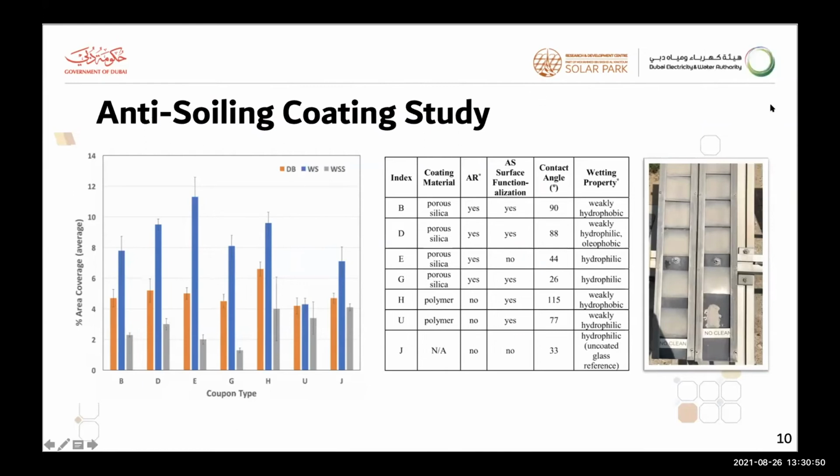There are several super hydrophobic surfaces. For example, we have titanium dioxide, which is widely used at the moment, and in combination with nanoparticles, we can convert it into super hydrophobic surfaces. We also have zinc oxide, and we have silica. These are the mainly used. We have titanium dioxide in combination with nanotechnology. So these are some of the common materials that are currently used for commercial anti-soiling coatings.